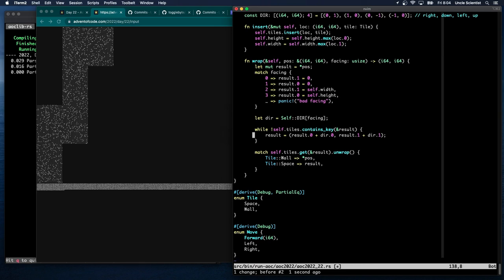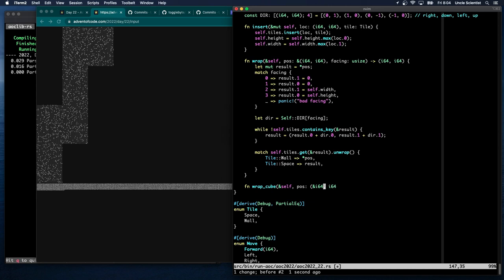We can write a wrap cube. Take in a self, a position. Oops, I put the ampersand on the wrong side. And then a facing. And it's going to return. And because we're doing this way, the facing has to change.